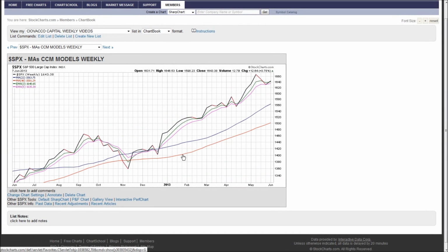Same concepts. These are moving averages that we use in the various CCM models to track trends. In this case, on a weekly chart, they vary from the 3-week exponential moving average in green all the way up to the 40-week simple moving average in red. In every case, as of the close on Friday, June 7th, slope is up, positive slope, green over pink, which is the shorter term moving average above the longer term moving average.